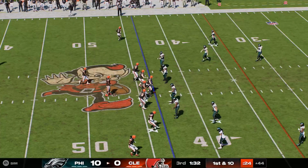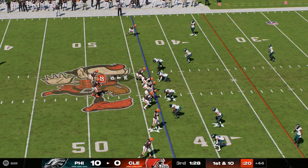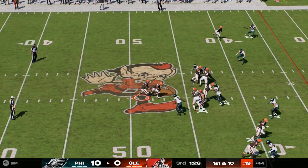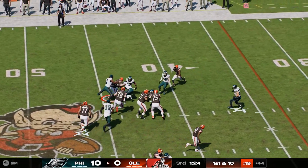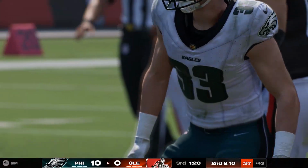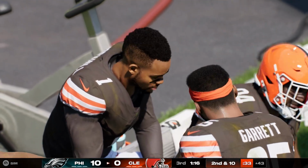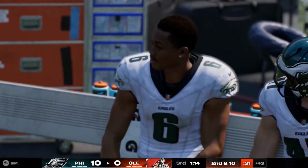And it doesn't matter whether it's zone blocking, whether it's a power scheme. When you have a blocker on a defender and then the running back can read it, find the proper hole, and just go, it's sometimes a thing of beauty. And he is met at the line of scrimmage, and he goes down right there. No gain there as he kept it himself at 2nd down.